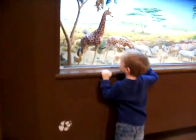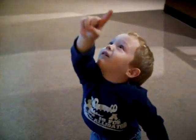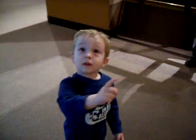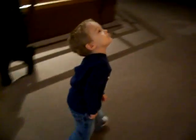Yeah. Oh yeah, those are giraffes. What else are there with the giraffes? And the big giraffe way up there. Yep, that's right. That is huge, actually. It's a huge one. It's ginormous. That's huge, Misha. It is huge, Diego.